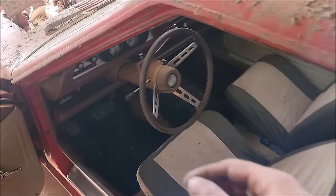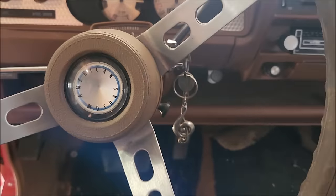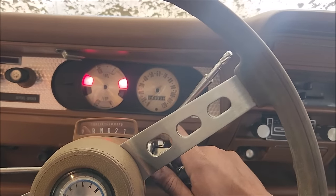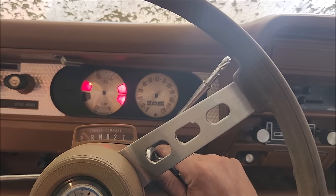All right, round two. It's highly plausible that the starter is pretty ratty on this thing. It was sitting down in the dirt pretty good. All right. Will it crank now? Hey, that's way better. What do you know? Okay.